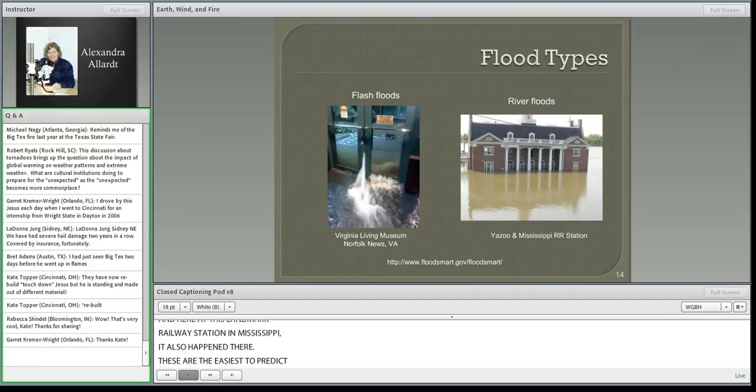Now, urban and flash flooding, however, can often be much less predictable. During periods of these types of flooding, streets can become swift-moving rivers, while basements can become truly death traps as they fill with water. These types of flooding happened just this year at the Virginia Living Museum, and bless them, they actually had it twice, the Montreal Museum of Art, and last year at the Kentucky Derby Museum.